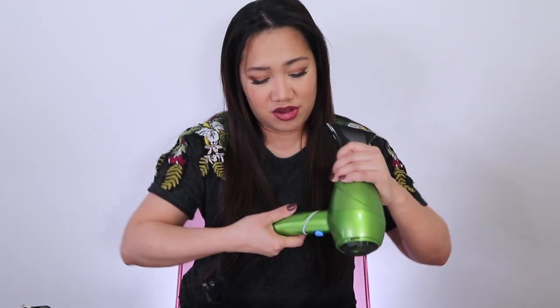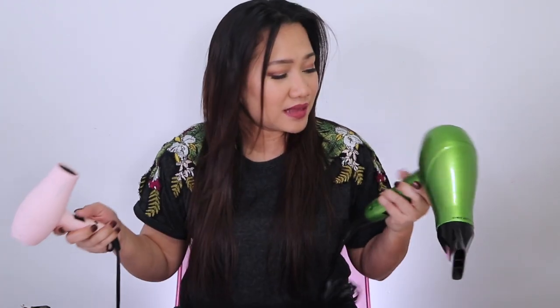This is my Conair Infinity hair dryer. It's because it folds like this, and it's good for traveling, and it's easy, and it's powerful, and it's big. So comparing the two hair dryers, of course this is smaller. Is it as powerful? From the review, I think so. It took me 5 minutes to blow dry my hair with this one, so that is good enough for me.